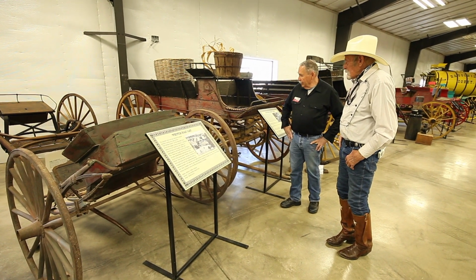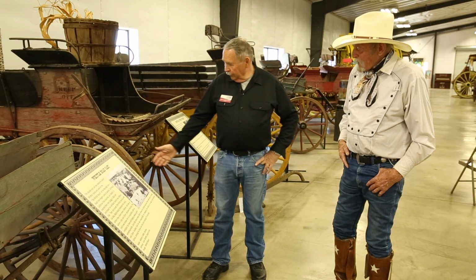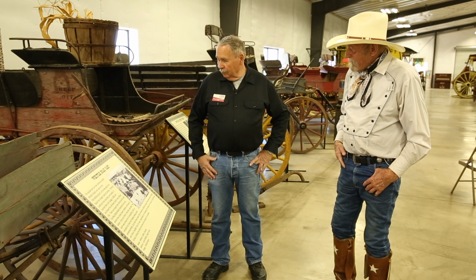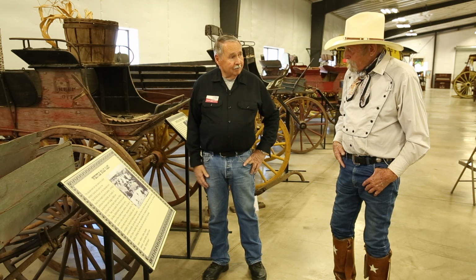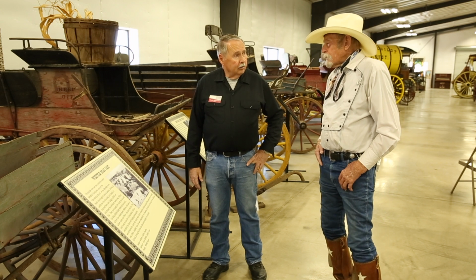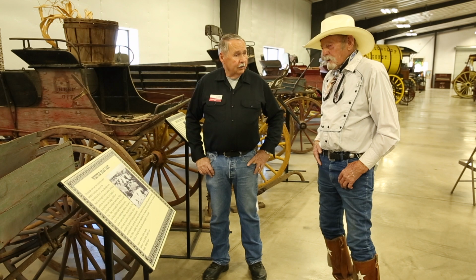But then the spokes and the fellows, it could be different things. Hickory, generally, even for the fellows. If they couldn't get it, they'd use white oak, I understood. White oak would be another good choice.